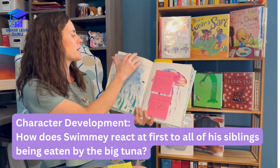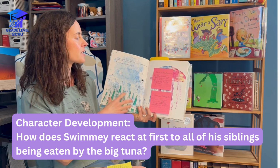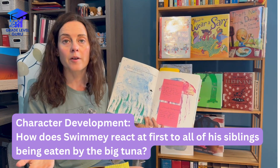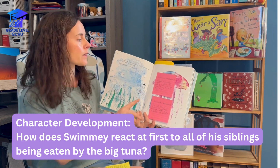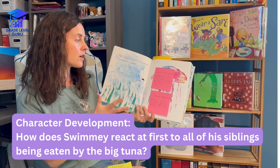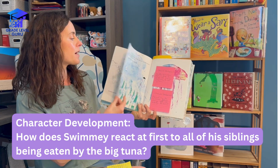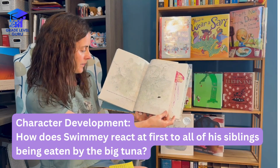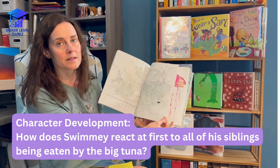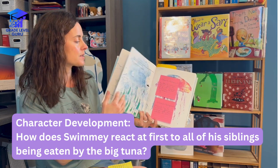quite a bit. Did we not have a question on this page? No, we don't. His siblings all get eaten by a fish, yeah, on the next page. Okay, so his siblings are all gone, every last one of them. Character development. How does Swimmy react at first to the fact that all of his siblings were just eaten by the big giant tuna? So at first, he is very sad, and he is lonely, and he is scared. You can see the illustration, dark drab colors kind of signify that.